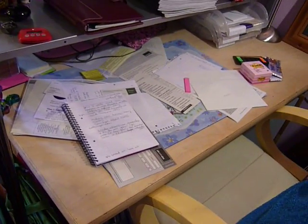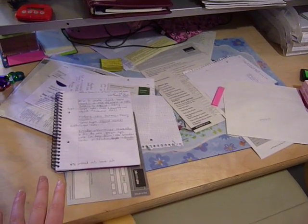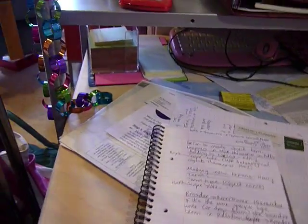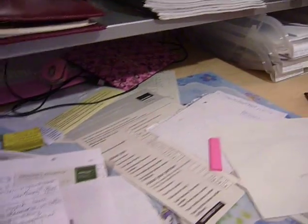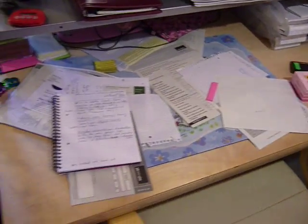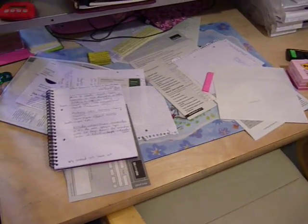This looks a bit messy at the moment, but it isn't. This paperwork here is all stuff I've got to do this weekend. That stuff there I've got to find a home for, but it isn't too bad. And there's things at the back there like post-it notes, my keyboard and mouse, which I sometimes use with my laptop at my desk, and some shelves. So it's a relatively clear space at the moment, but it is organised.